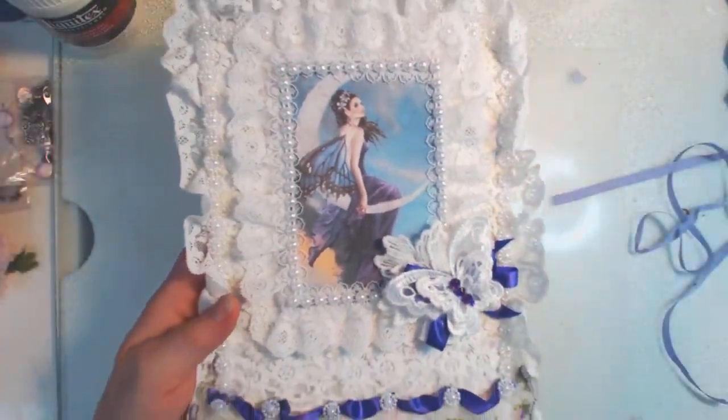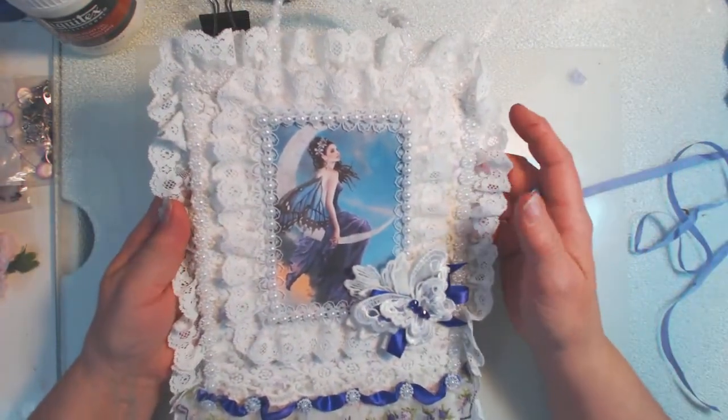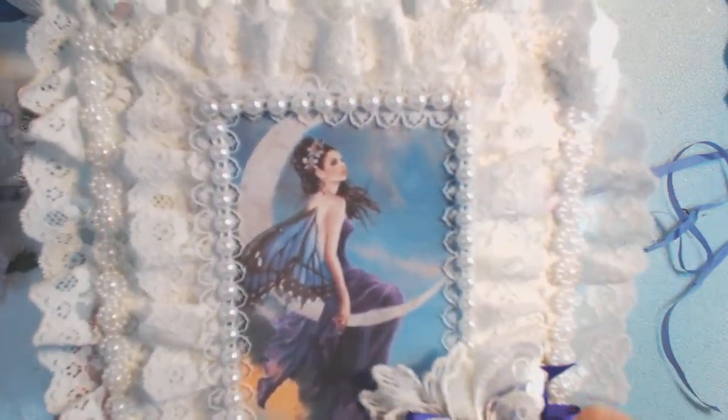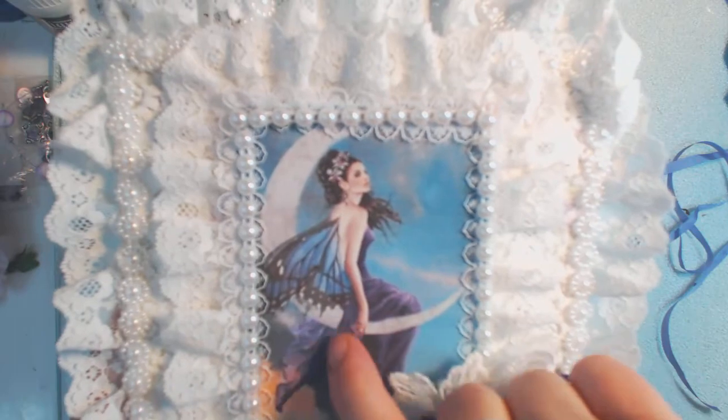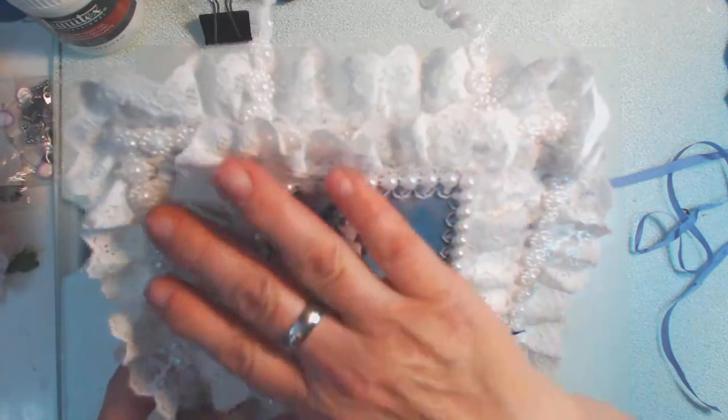My walls, I won't ever need to paint because my walls are just covered with creations, and a lot of them are done in purple. But this is absolutely stunning. Look at the image of the purple fairy with the butterfly wings. Just look at all the work.